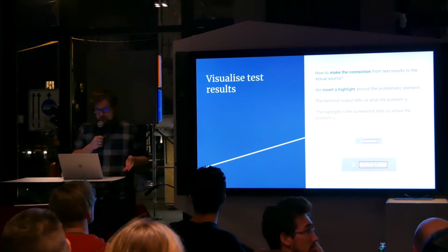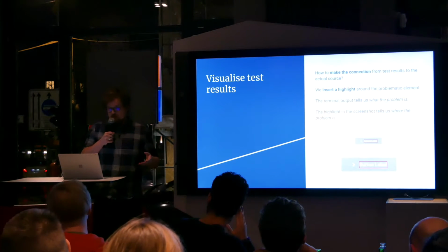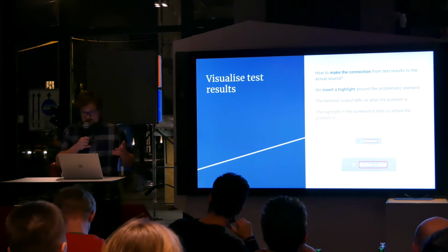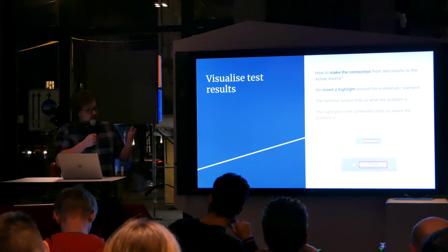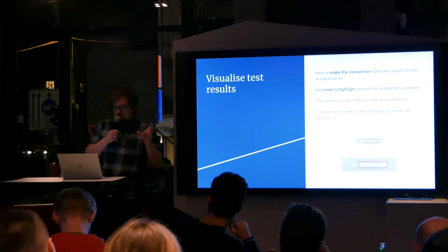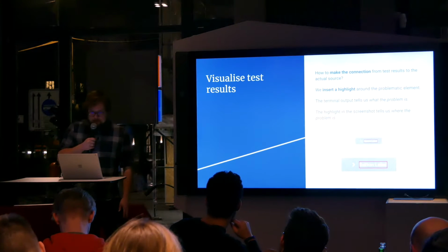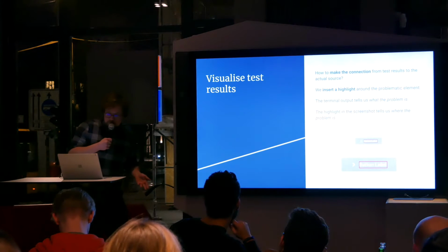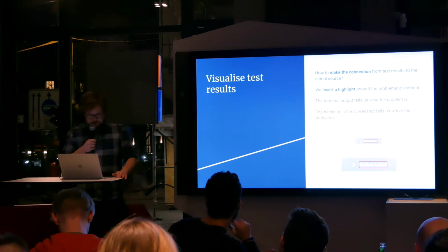One solution we came up with in my team is to highlight the problematic element in the browser using a red rectangle and then making a screenshot. Seems pretty straightforward. This was quite easy for us to do because Puppeteer can make screenshots out of the box, and all we added was this mechanism to put the highlight around the element in question. In combination with the terminal output, which lists what kind of problem you have, we can now look at the screenshot and see where exactly the problem is.